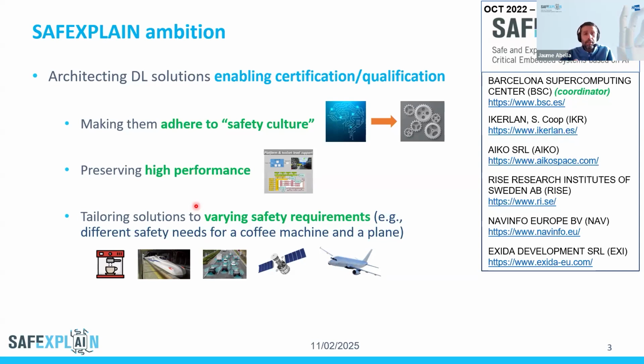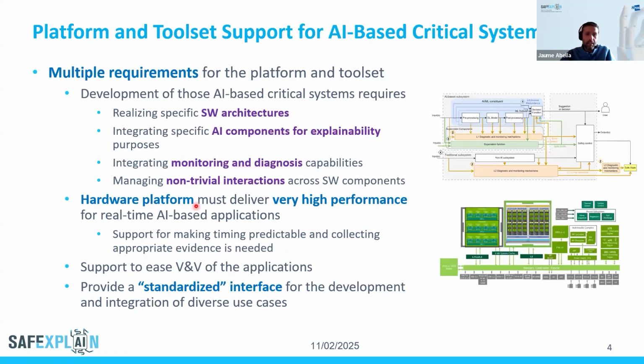I mean, the way to achieve this is to add some levels of supervision and design. In essence, this is something that was also presented in the second webinar of the series. Typically, we build on AI components for explainability and specific software architectures that provide all the layers around, and then integrating a number of monitoring and diagnosis capabilities, which leads to software architectures that have non-trivial interactions and non-trivial requirements.